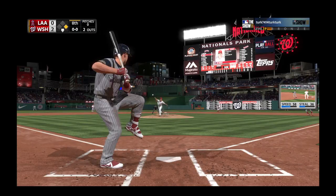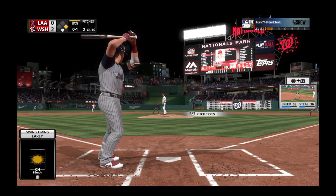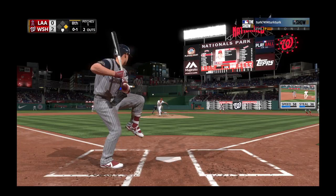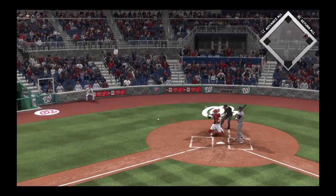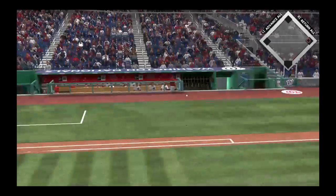He's set. Here it comes. And he jumps at a changeup, a swing and a miss. Looks to me like he's just trying to do too much up there at the plate. That's an easy trap to fall into when you're the tying run, but you can't be chasing pitches out of the zone.